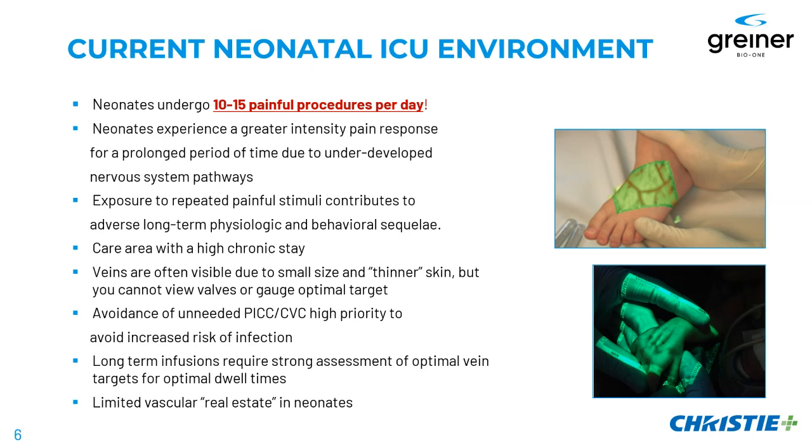The problem is that neonates have underdeveloped neurosensors, and so their intensity for pain is actually greater than us as adults and even children. Their synapses aren't quite formed, and so pain to neonates is actually higher, that threshold is higher than our normal average adults. The exposure to this repeated painful stimuli unfortunately does influence their brain development, and higher stimuli to pain with multiple insults can actually result in long-term physiologic and behavioral issues later in their life.